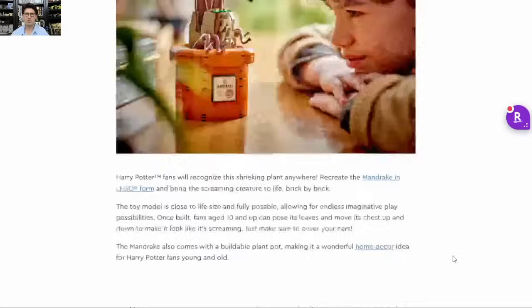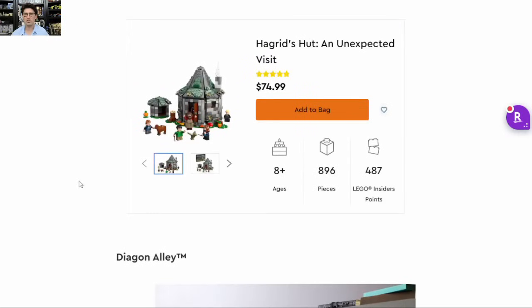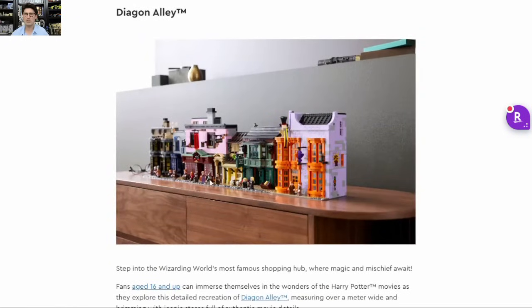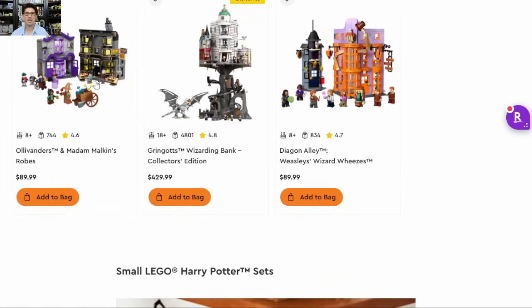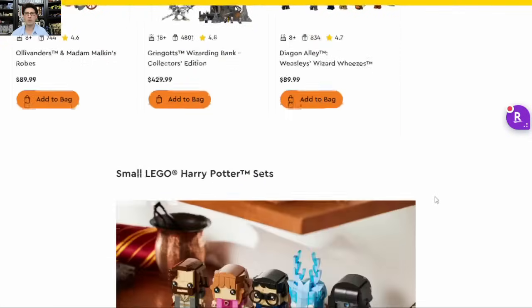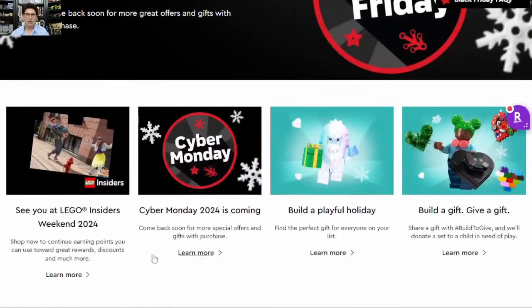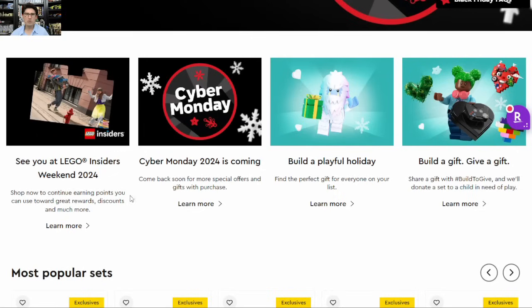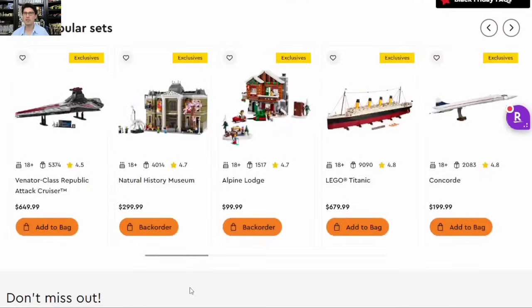Buckbeak, not of interest. Mandrake, not of interest. Sorting Hat is way too expensive because it talks, so not really much of interest. Another Hagrid's Hut. There have been a bunch of those. I do like the Diagon Alley sets. This is the big $450 one, and then they're highlighting the individual ones that I think connect together. The Weasleys' Wizard Wheezes has got some pretty positive buzz for investing, and that looks to be it. And then they're highlighting that there will be insider deals where you use your points towards rewards, discounts, and much more. So I imagine it's going to be less sales and more rewards and promo type stuff to get these sets for equivalent decent discounts.